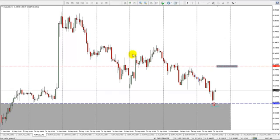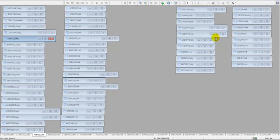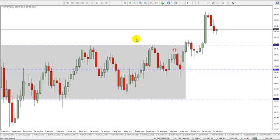Now, some traders actually don't even wait for this bullish candle. They just take the trade immediately. So as soon as the market gets there, you just boom, go for it. Now, there are some other ones that are setting up, I should point out. It's not just the Aussie dollar here. If you look at other pairs such as the Swiss yen, the Swiss yen could come down.